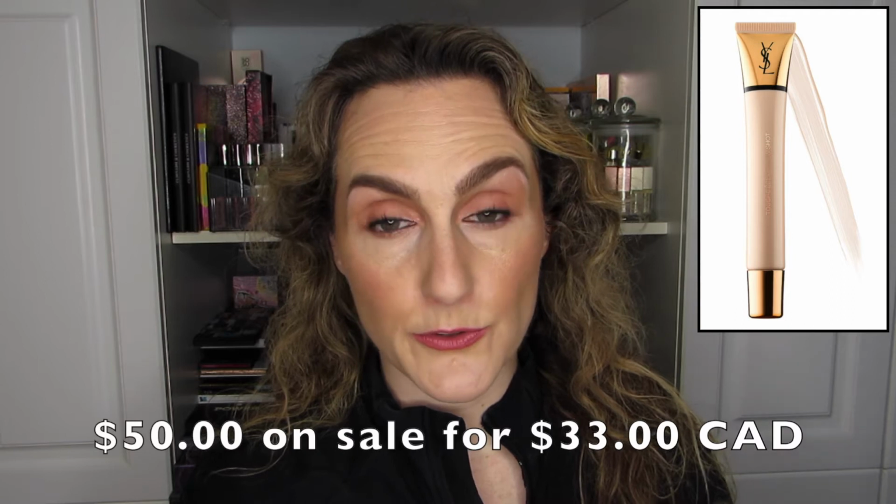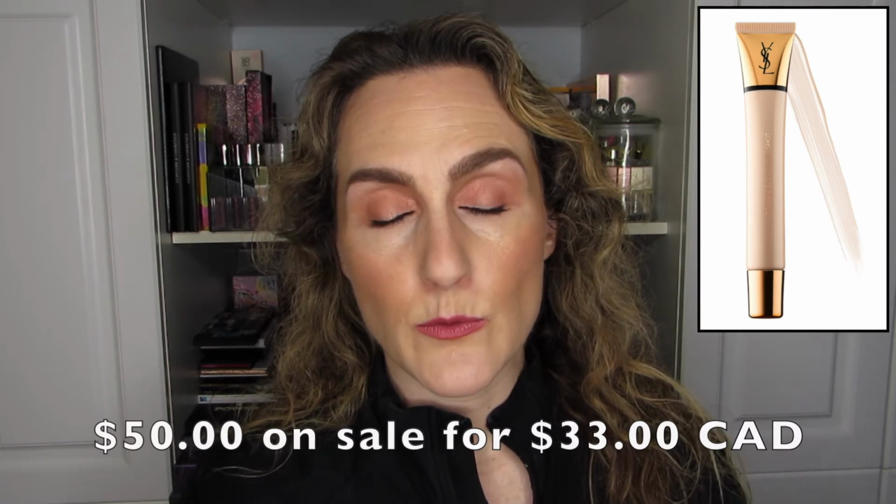Very curious. And then right below that one is another YSL product, and it's the Touche Éclat Glow Shot liquid highlighter in number 1 Daylight. And it too is on sale from $50 down to $33. I would love to have a chance to try those two items.